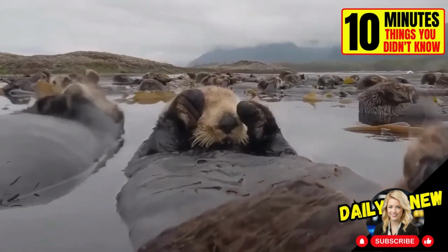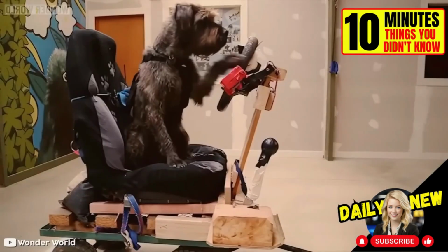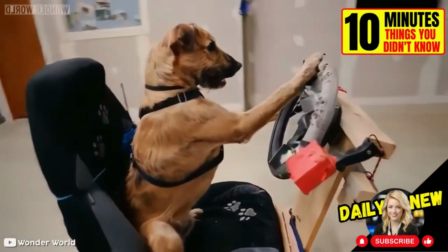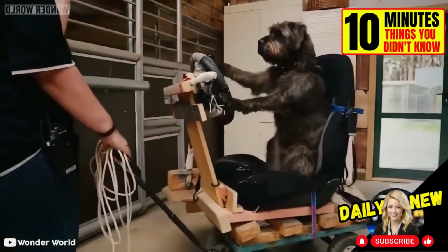Did you know there's a driving school in New Zealand that teaches dogs to drive? Seriously, they first teach them in a simulator. The trainers give commands at the right moment to perform different actions, starting the car, turning and changing gears. The idea is to demonstrate that a rescued dog is capable of learning new skills and behaviors regardless of its past.